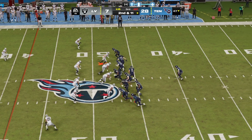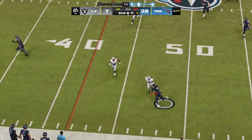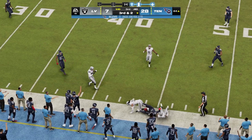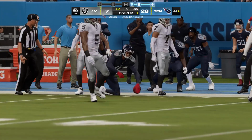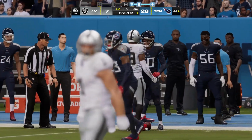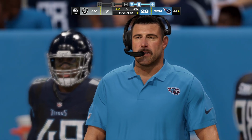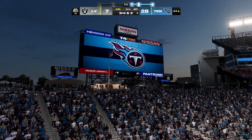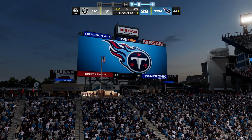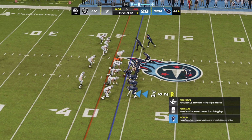Here's 2nd and 11. Levis now off of play action. He finds Hopkins complete. And he'll go down inside the 45 before going out of bounds. Trying to keep the drive going here. This is play number 7 on 3rd and 2.